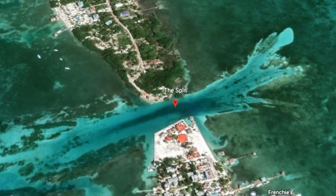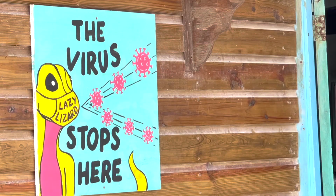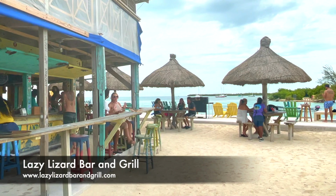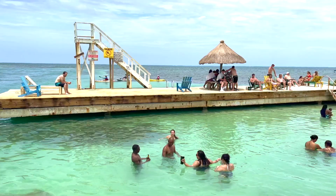The Split is a channel that cuts across Caye Caulker, which, according to most locals, was caused by Super Hurricane Hattie when it hit the island back in 1961, splitting the island into two. Today, the very edge of the Split is now a famous hangout spot, where one can drink, dine, lounge, and play as you enjoy the endless Belizean summer.